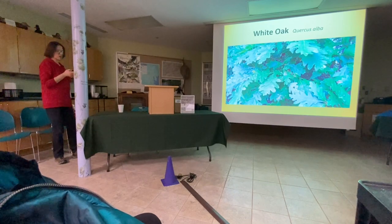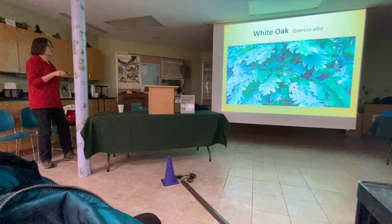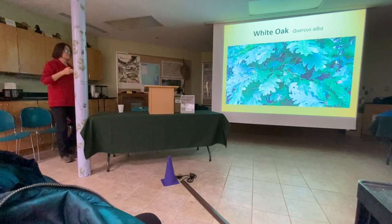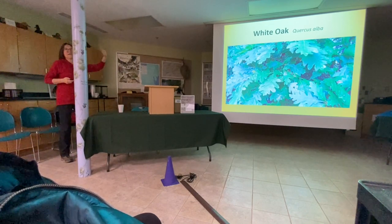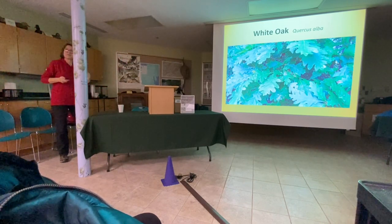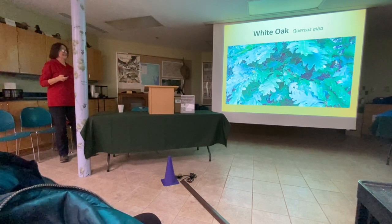White oak. You can tell white oak by the rounded lobes instead of the pointed ones. They're rounded. They tend to be white oak. The acorns tend to be less bitter, with less tannins than red oak, but they still need to be leached.